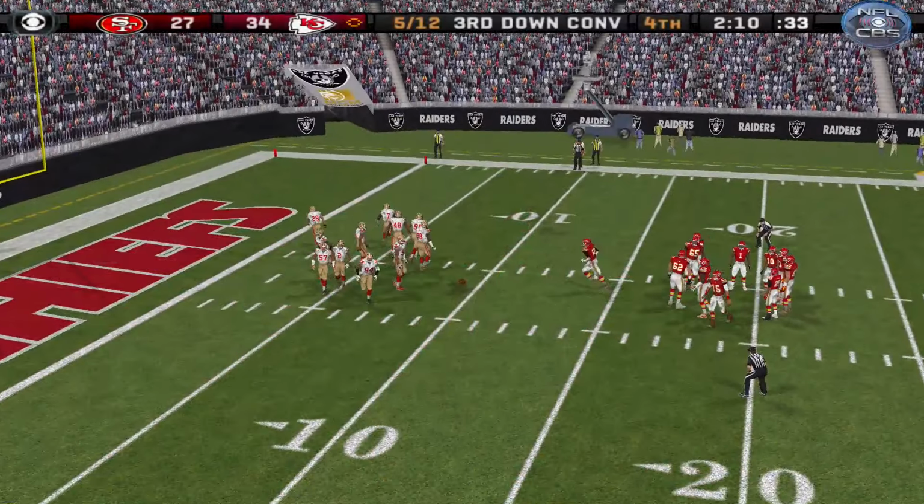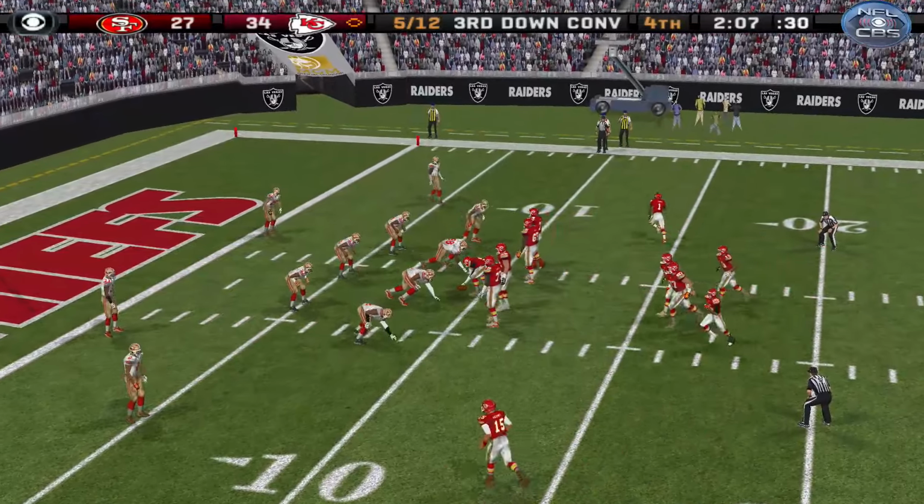Ball on the 9-yard line. Eighth play of this drive. Almost at the 2-minute mark now.